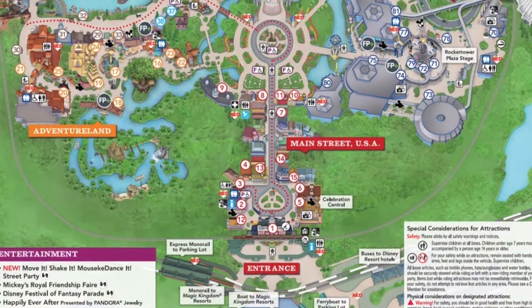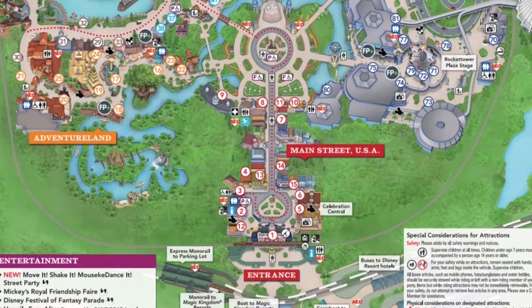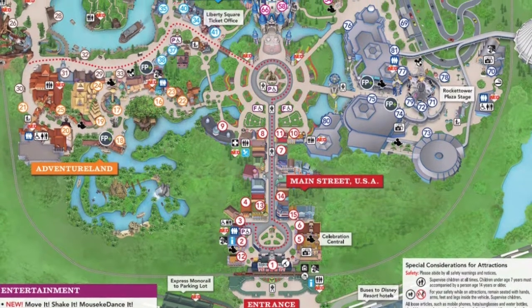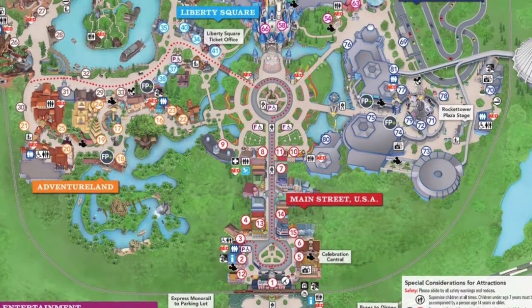Well, we're going to get started today talking about Adventureland. I love Adventureland. It is one of my favorite lands in all of the world, and the way you get there is you just kind of enter Magic Kingdom, you go up through Main Street, and then when you get to the hub, which is in front of the castle, it kind of goes off into this spoke system where all the lands kind of go off from that.